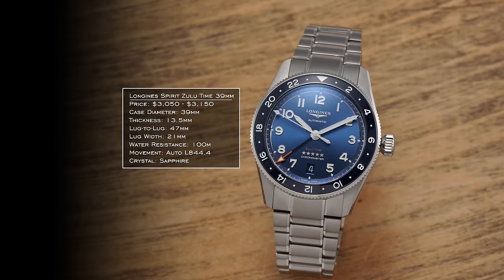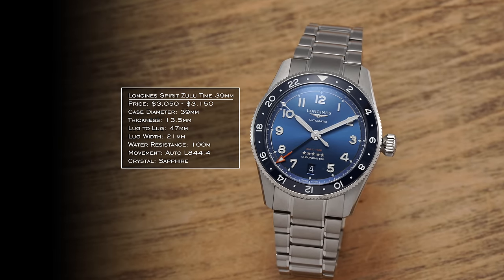I want to begin with a model that last year was unveiled at 42 millimeters. From my perspective, it was one of the best watch releases of the year. But there still were some requests for different options, and you delivered here. So I want to kick us off with the new Zulu Time, new size and new colorway.